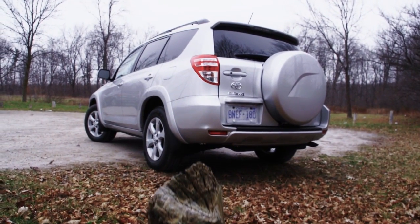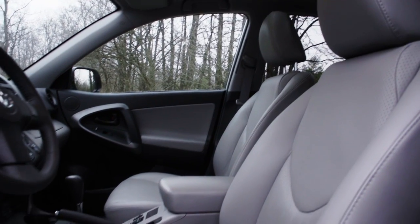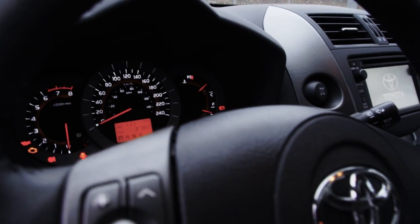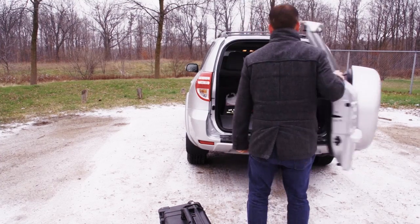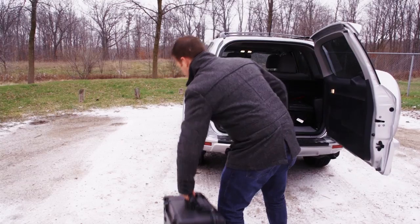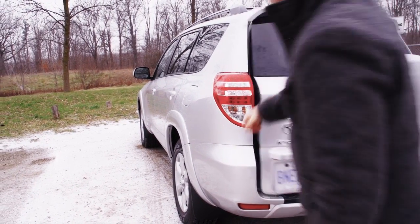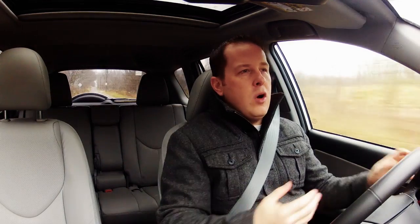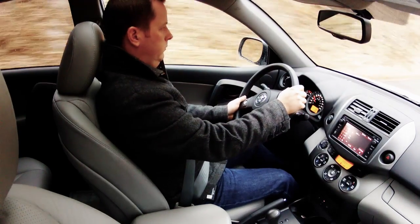Build quality here is of course excellent, as we'd expect from any Toyota. The seating position is great, and using all the controls is super easy. The RAV4 is one of the only crossovers on the market now that has a swing-out rear door. If you pop open that door though, you will find a really nice low load floor, which makes it easy to load things in the back of the RAV4. The Toyota just kind of goes about its business without any complication, which is probably why Canadians buy so many of them.